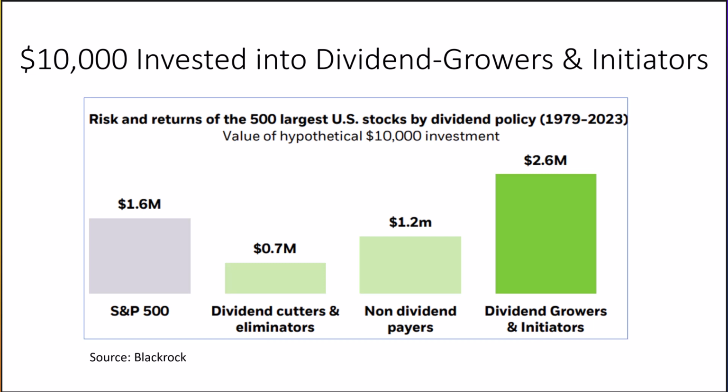BlackRock recently released a report showing that $10,000 invested in companies that grow their dividends, in other words, increase their dividends, and companies that initiate a dividend, in other words, start paying a dividend for the first time, grew to $2.6 million, versus $1.6 million for the S&P 500, a difference of 62.5%. Now, the S&P 500 does include some dividend-paying stocks and some non-dividend-paying stocks, so a better comparison is dividend-payers versus non-dividend-payers. That same $10,000 invested into non-dividend-paying stocks only grew to $1.2 million. So stocks that raised their dividends or started paying a dividend beat the stocks that did not pay dividends at all by 116.7%.